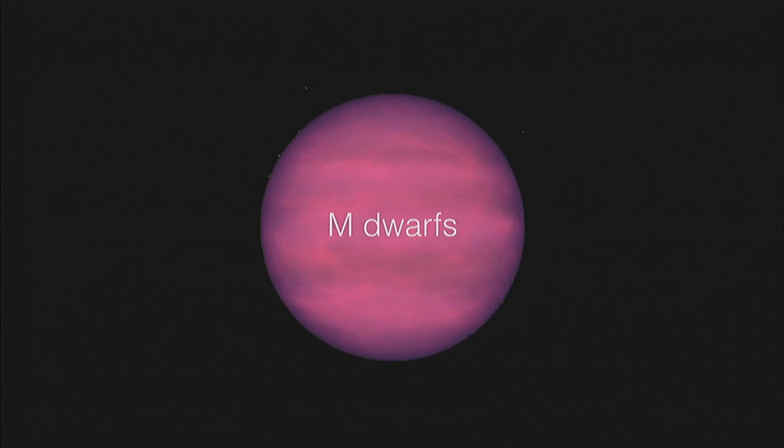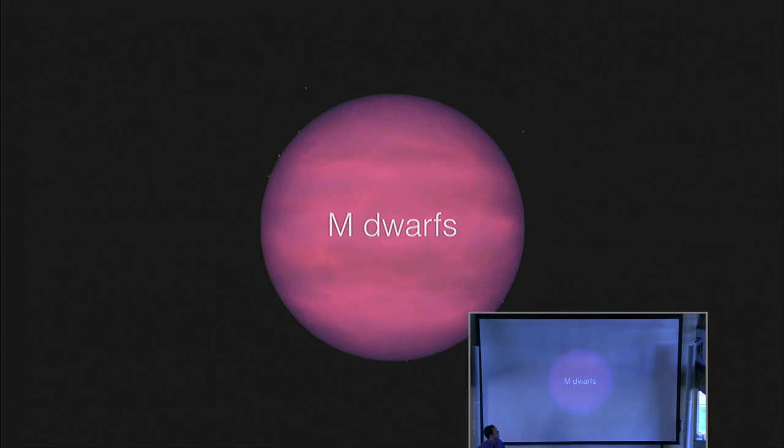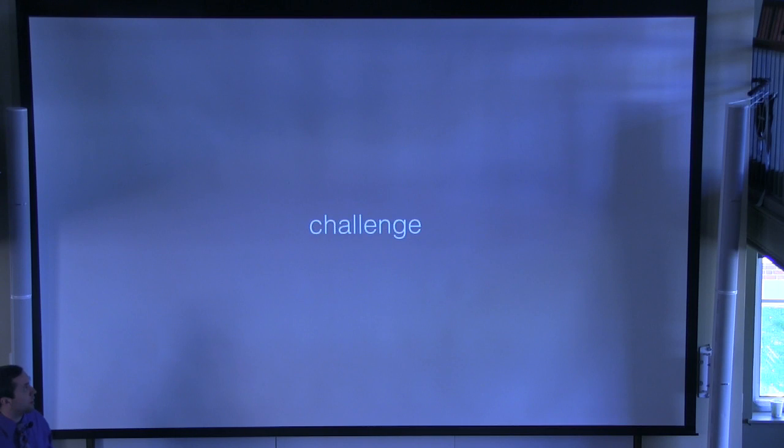So it's clear from these arguments that really, if we want to deeply understand the terrestrial planet population that we are going to be uncovering, we want to move to the M dwarfs. And so this advantage, however, is not without its challenges.